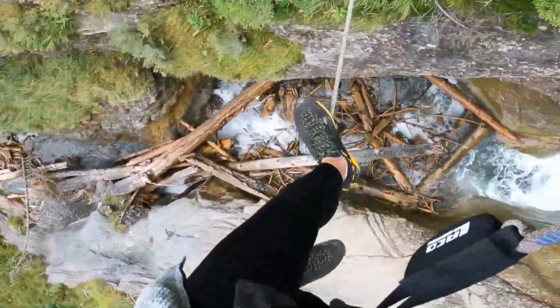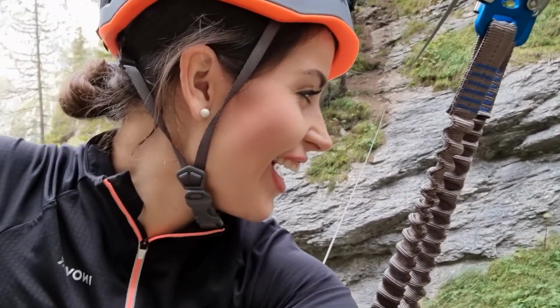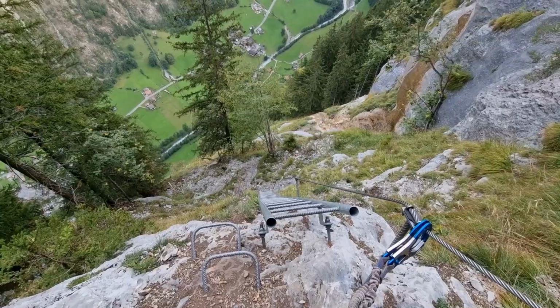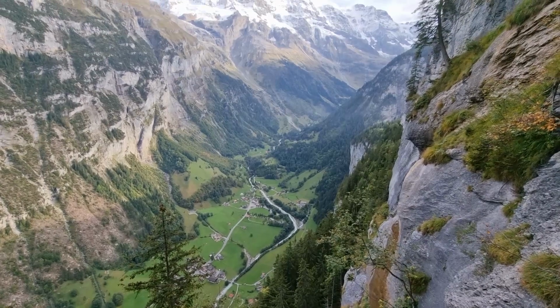I managed the Via Ferrata in 2 hours despite filming on the way. I just crossed it on this rope! So cool! Via Ferrata is so much fun, since it's not very challenging physically, but offers you stunning views and gets you to places available normally only for advanced climbers.